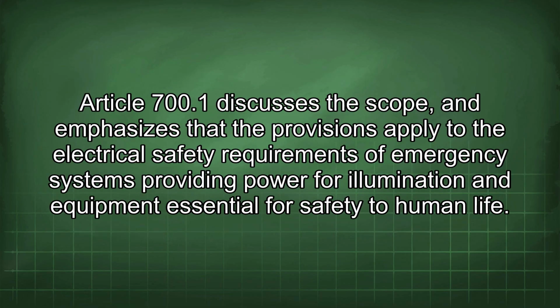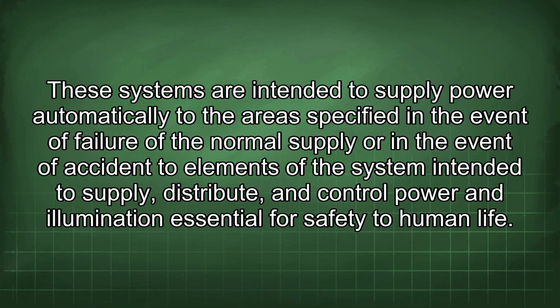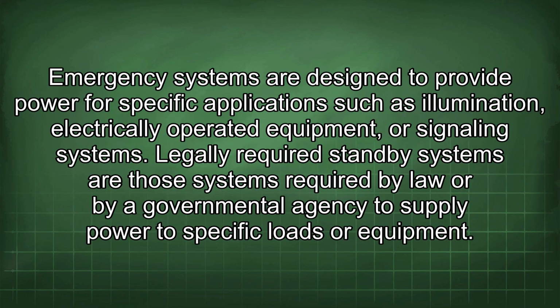Article 700.1 discusses the scope and emphasizes that the provisions apply to the electrical safety requirements of emergency systems providing power for illumination and equipment essential for safety to human life. These systems are intended to supply power automatically to the areas specified in the event of failure of the normal supply or in the event of accident to elements of the system intended to supply, distribute, and control power and illumination essential for safety to human life. Emergency systems are designed to provide power for specific applications such as illumination, electrically operated equipment, or signaling systems.